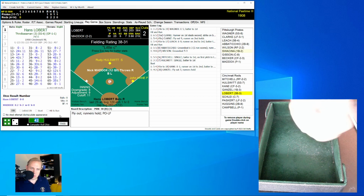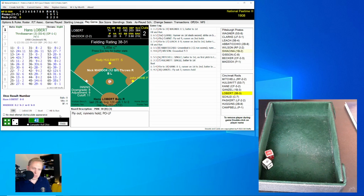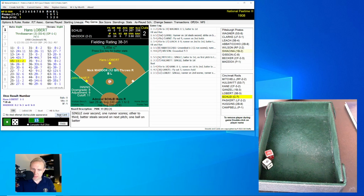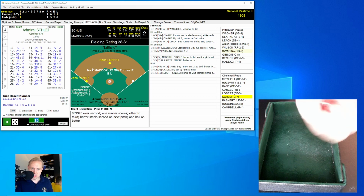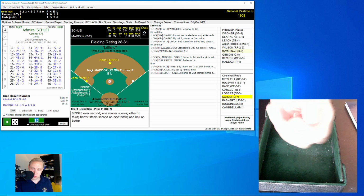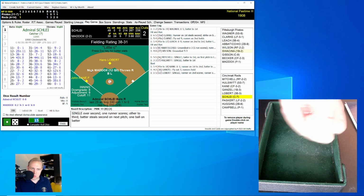Reds with two men on base, two hits in this game. And Lobert rolls a 15 for an 11. That's a single that'll score one, tie up the ball game, send Kane to third, and then Lobert steals second. And that'll bring up Admiral Schley. 3 errors so far in this game, 3 hits, and 2 runs, 1-1, bottom of the first.